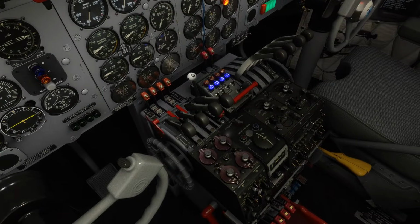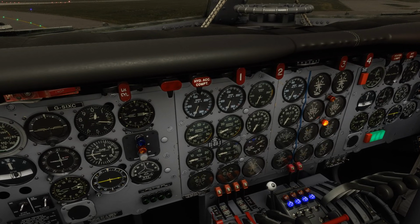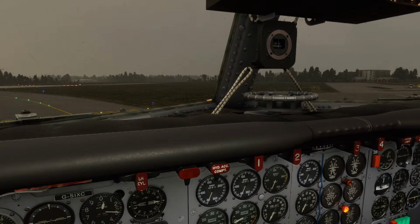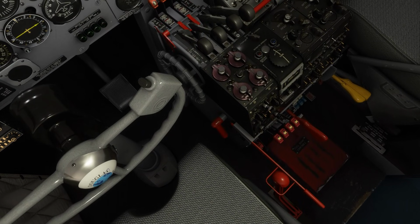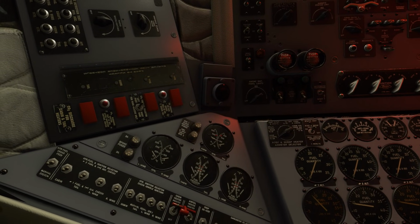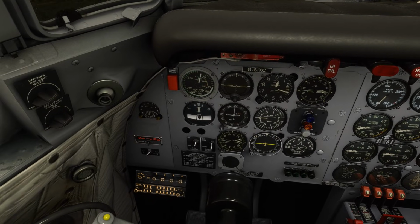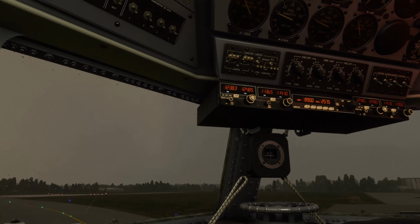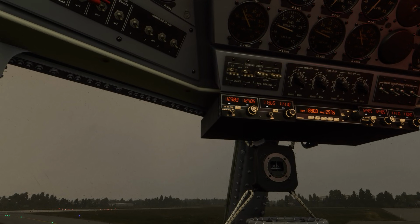Flaps 20. So just waiting on the flaps to run out to 20 degrees. Flaps set to 20. Windows and turbine. Closed and on. Controls. Gust lock released. Free. Set. Transponder. On. Landing lights. Just waiting on the landing lights to extend and then the autopilot will get those on for us. Extended and on. Before takeoff checks, complete.